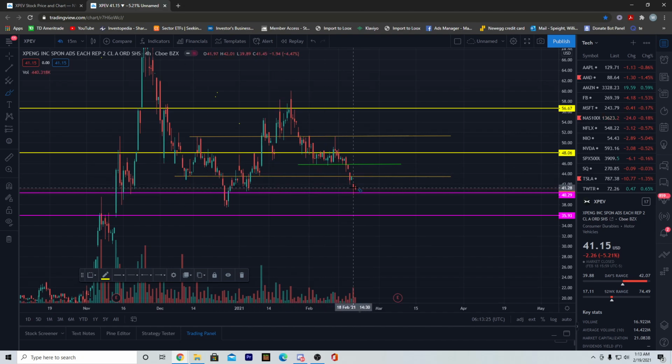Main focus, staying above 40.29. Once we stay above that, then we can have the talks of it pushing back up to this 43 area. Now, if we get up to that area, then we definitely need to blast right through it. We do not need to get rejected like we did before. Notice we got rejected here, here, and here. We do not need to have any of that action. We need to blast right through that level and then confirm it.